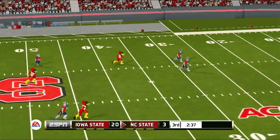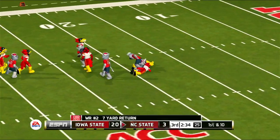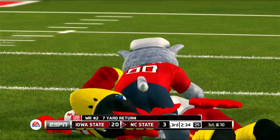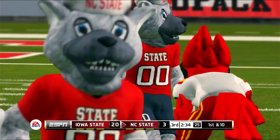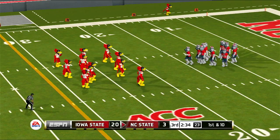He puts it away, and it's a great kick. Tackle at the 21. You know what? It might not have been a lot, but they moved the ball forward. Football's not a game won 100 yards at a time. You take what you can get.